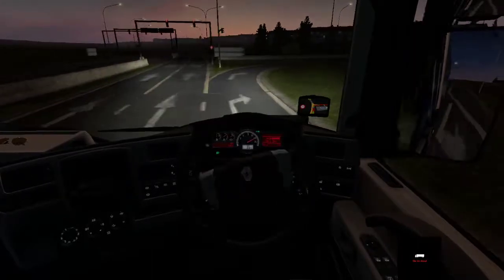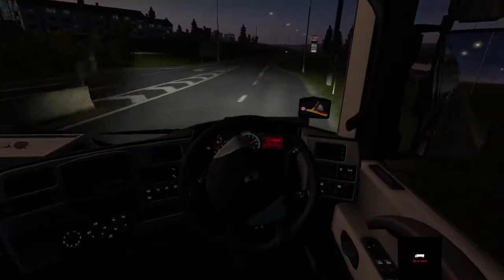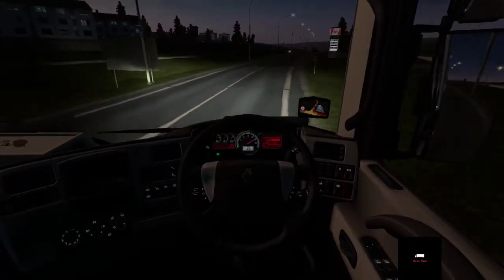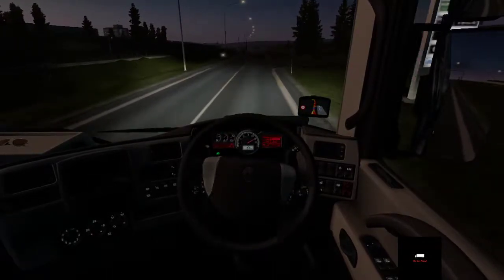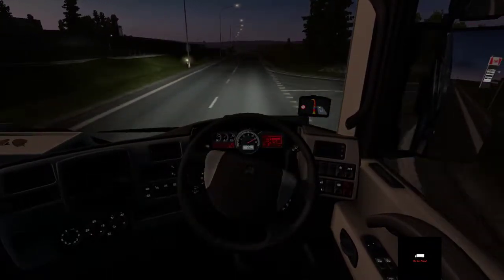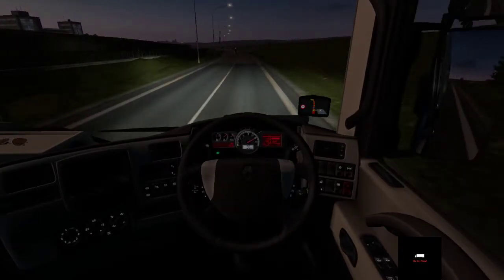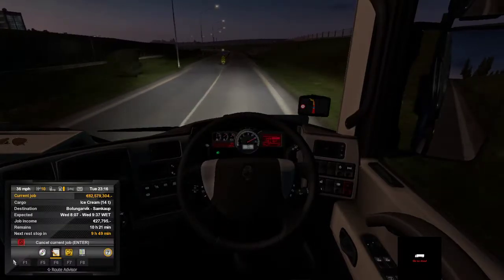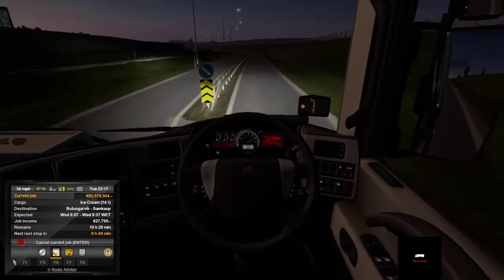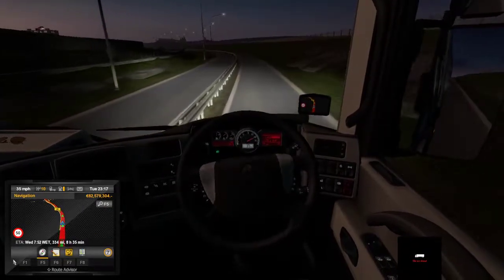Going towards Akureyri, which is where we went from last time we did this journey. So this journey shouldn't be as long. Into the details, we've got 10 hours to complete it. It is an 8-hour journey.